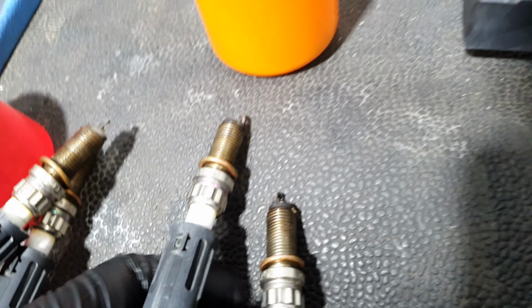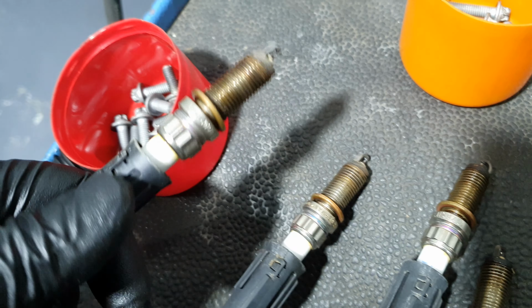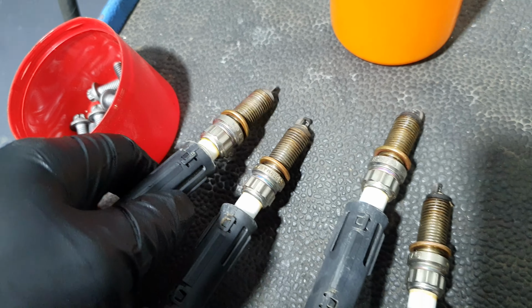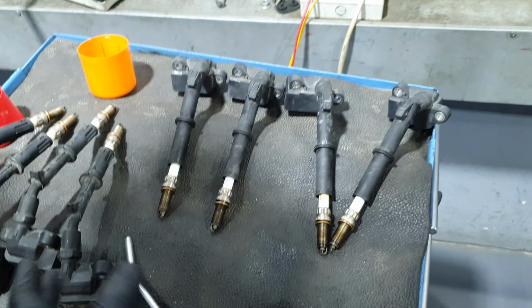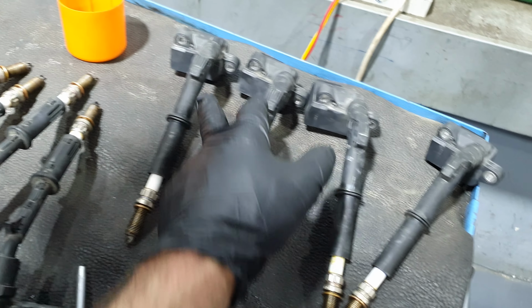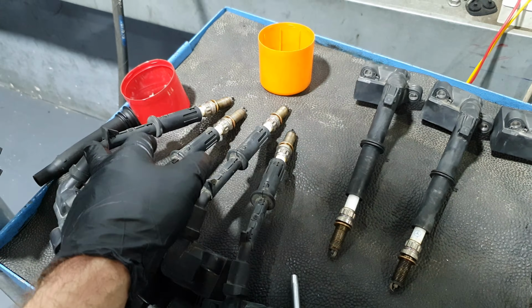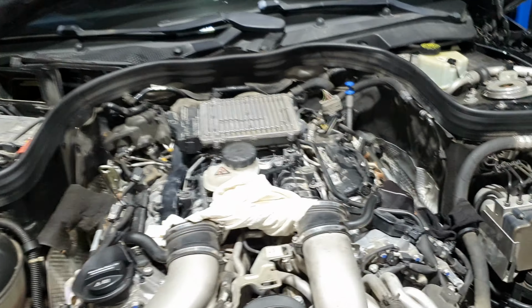Okay, from this side. Okay, this is supposed to be the back one. These four spark plugs are supposed to be the back one and this is supposed to be the back two. That's why it's right and left. And then if you see the cables on the spark plugs, this is a different type. And this is a different type. Somebody messed with the car, obviously.